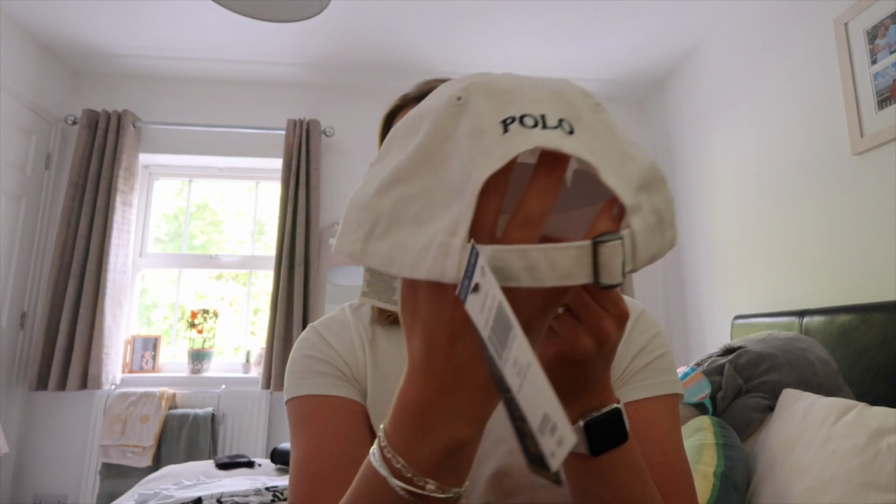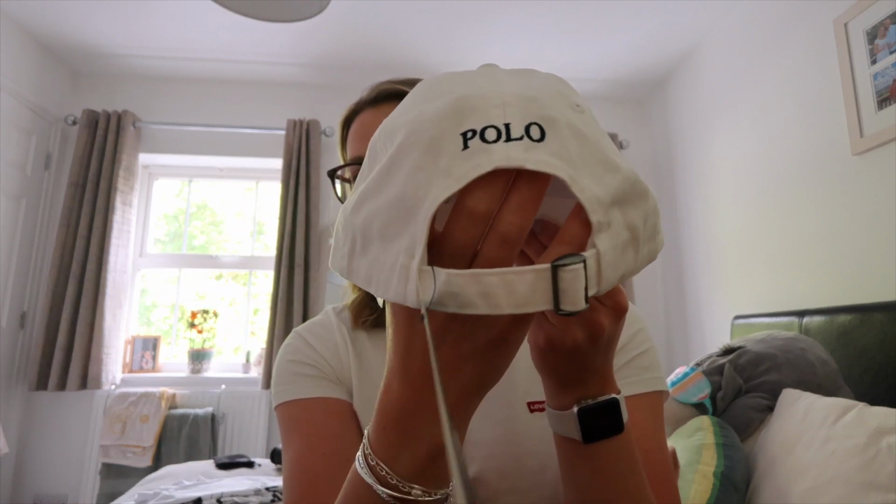And then the back, it just says polo on the back in the navy colour again. It's all embroidered, so it's really lovely quality. Fits really nicely. The original price of this was £55 and I got it for £38. So it is a good saving.